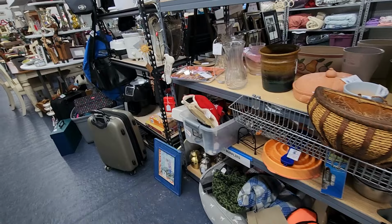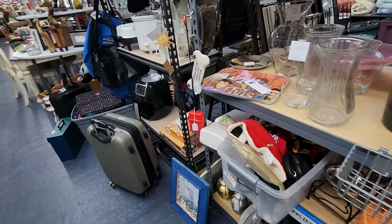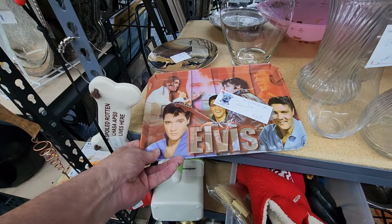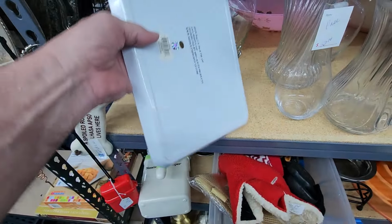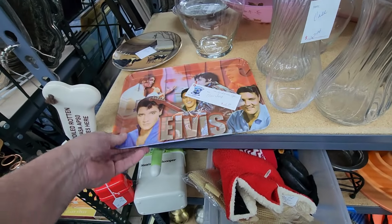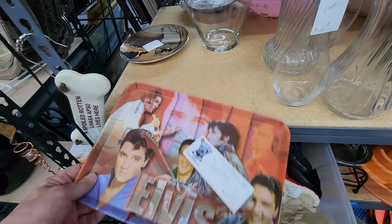The first thing I found at this store was this Elvis Presley serving tray. It was made of plastic. They were only asking $2 for it. Now I think on eBay I should be able to get 20 for it pretty easy.